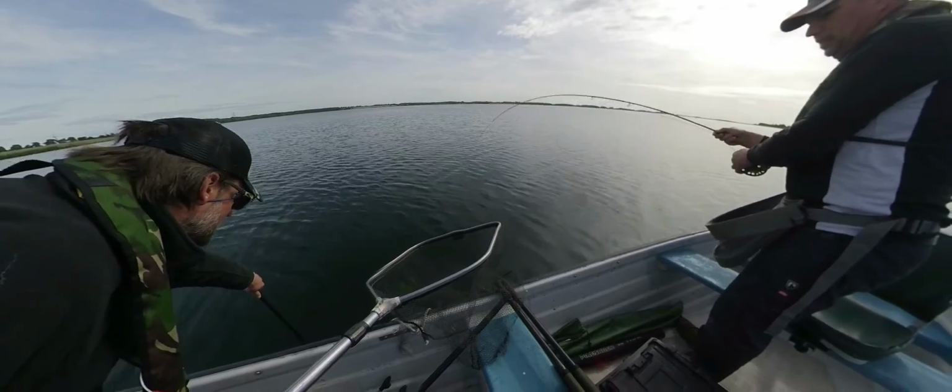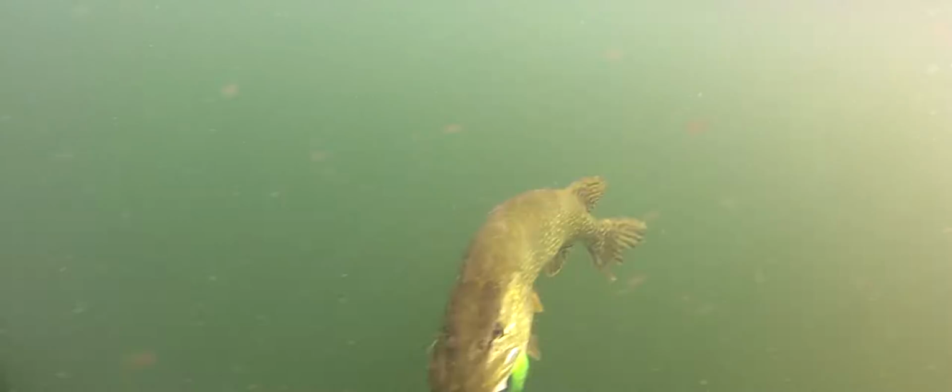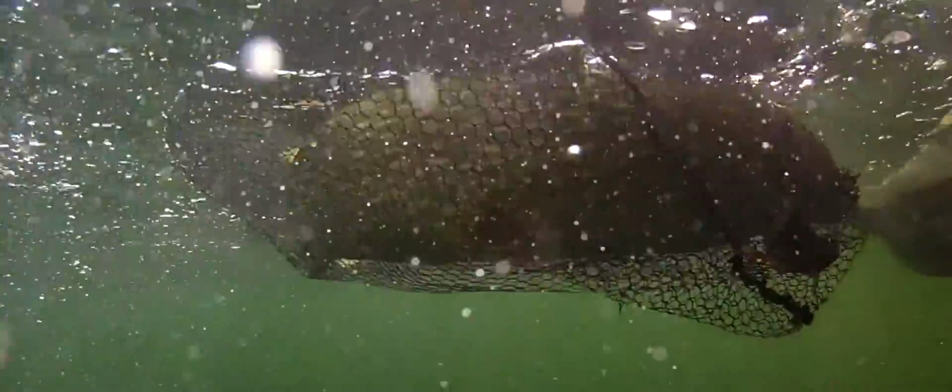This is like pike on the fly. Is he going to come up? It's coming up. No, he's not ready. Get that in there ready, come on. Yeah. I want him in. Bang. Oh my arms.